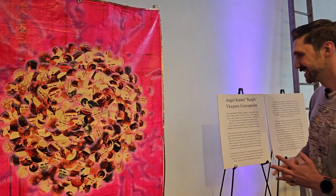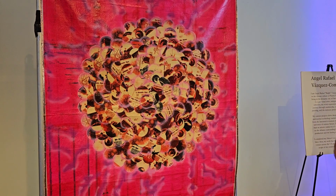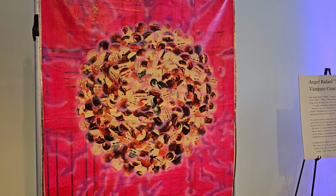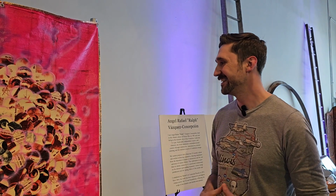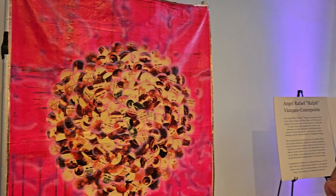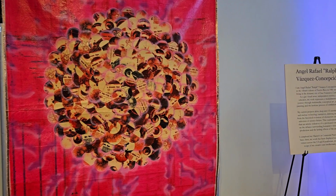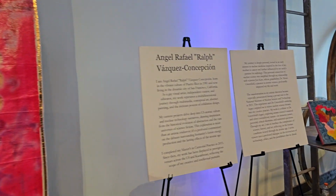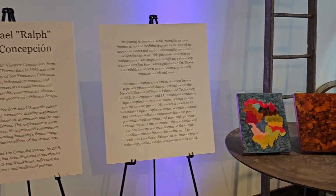What do you think of that color, Eric? The pink? Yeah, it's a little bright. A little bit Barbenheimer, isn't it? I wonder. I will have to ask Ralph if that was part of the inspiration here. The pink and the yellow go well together. Yeah. I love the brightness. Very, very cool. And these are Ralph's final pieces.